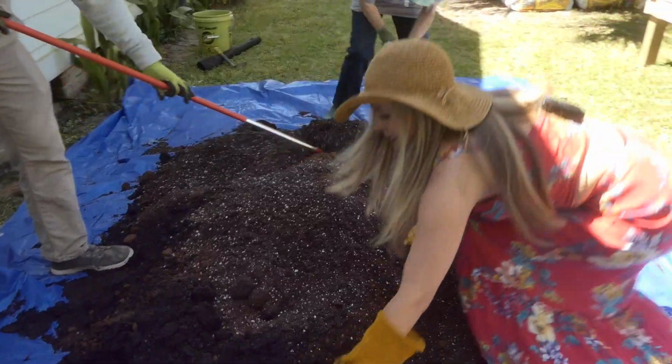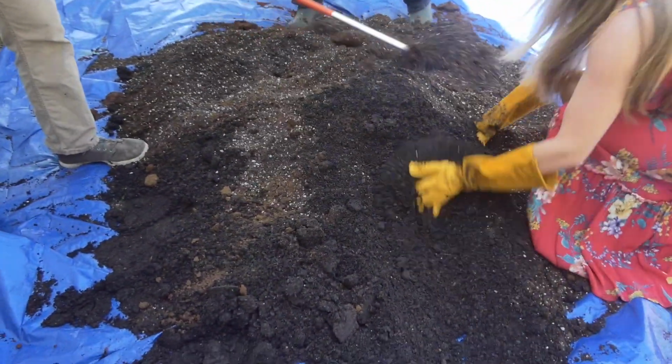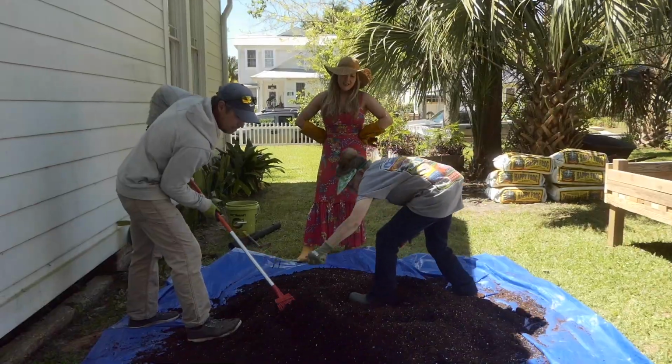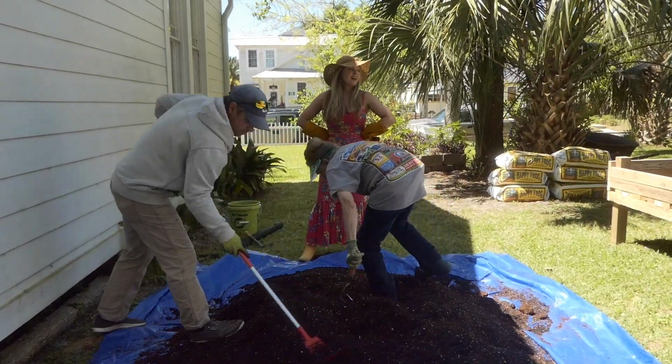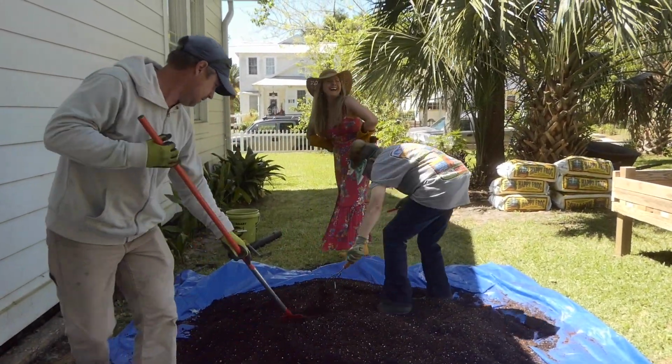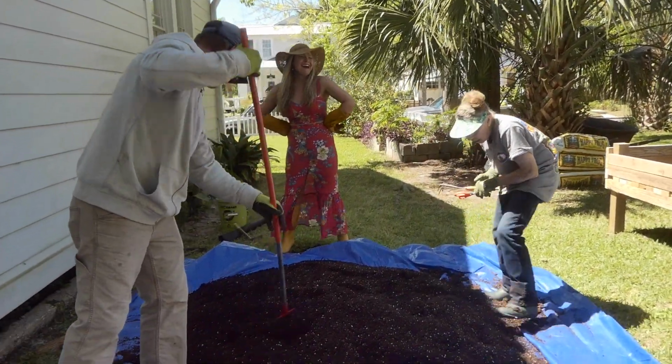That's true. We're trying to get it all mixed up. Cake. This better be some good vegetables. Where's the cocktail? That's right. You should have a cocktail in your hand.